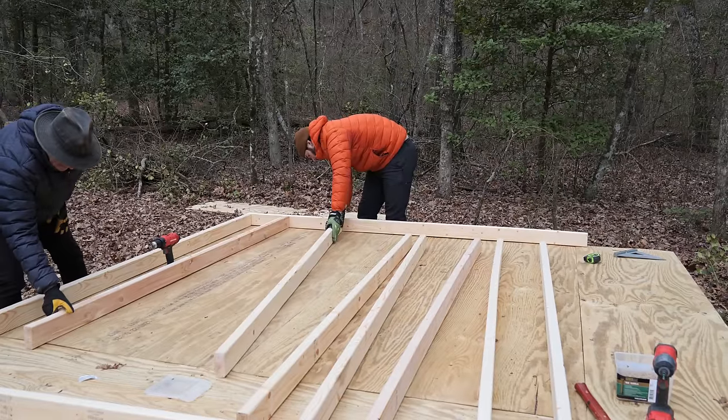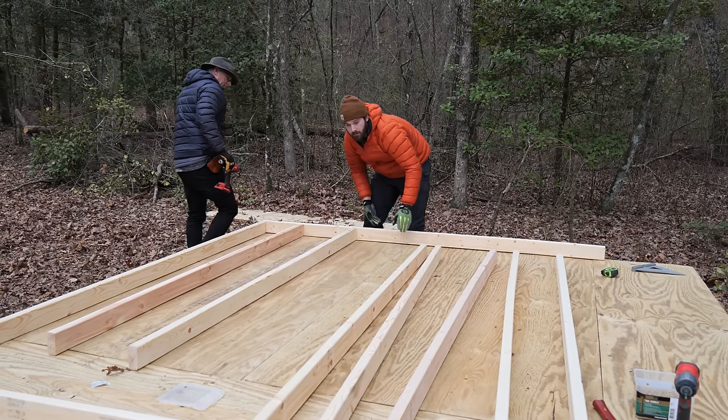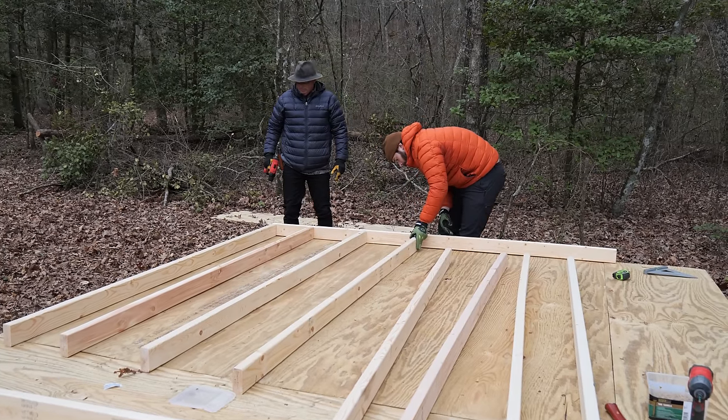Today would be a day filled with lots of repetition, making cuts, getting measurements, and building the frame for the wall. A process that was very rinse and repeat.